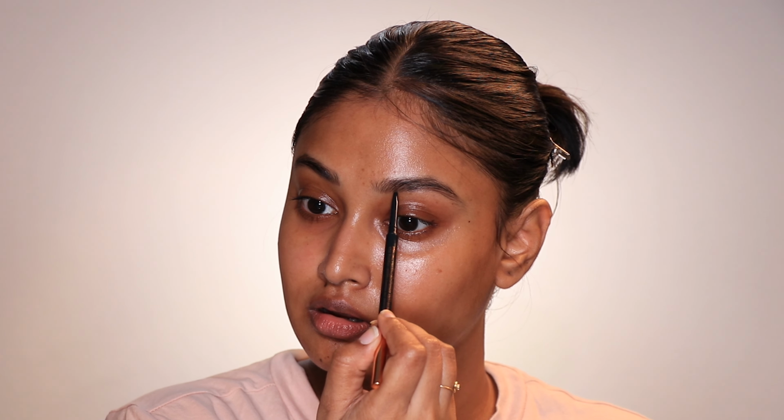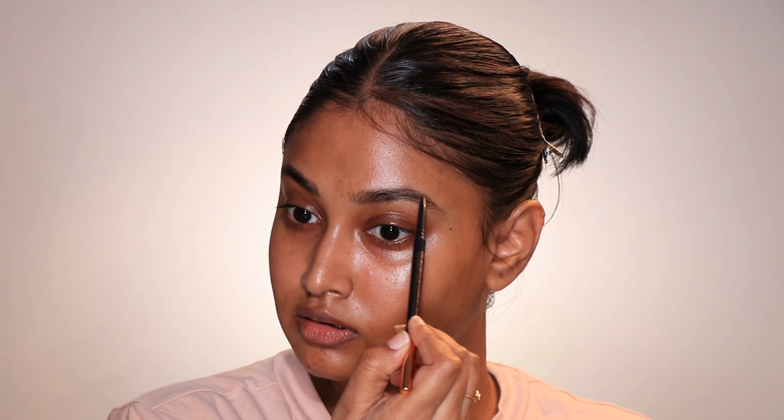Just so you know, I'm gonna repurchase this eyebrow pencil from YesStyle again. I try not to hype up these products which are obviously not available in India. But if you ever get anything from YesStyle and you wanna get something from the makeup category, I highly recommend this. The shade Deep Brown is a perfect match for my eyebrows.